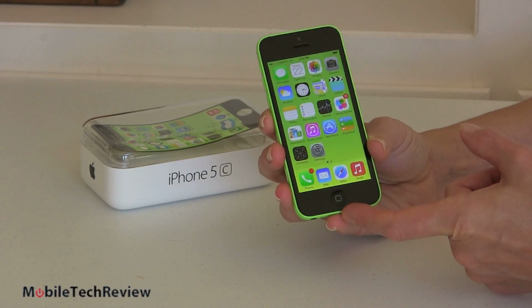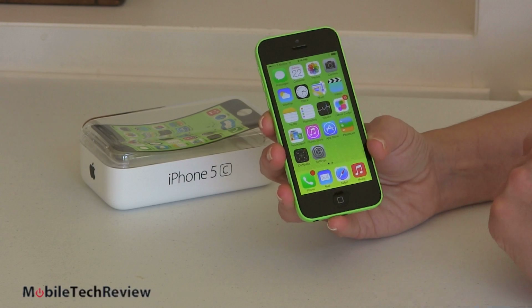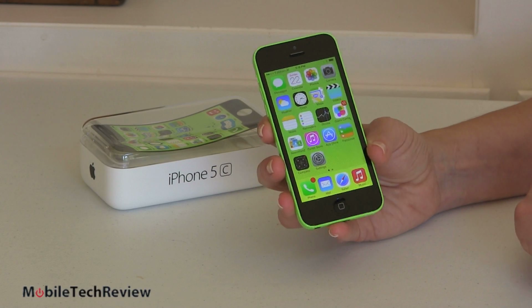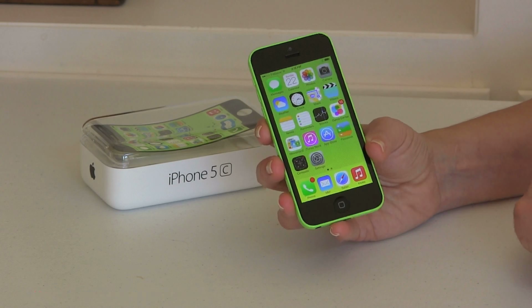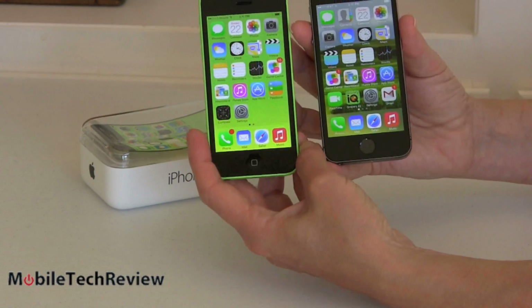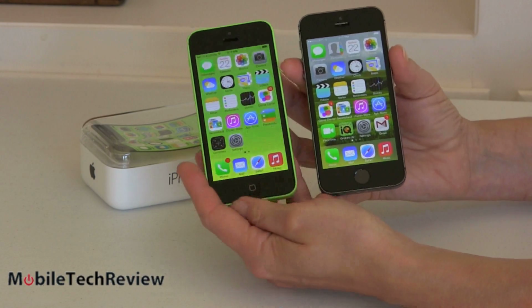Obviously, no fingerprint scanner on this guy, just your normal lock, unlock button. There's no biometrics on this. That's great for those of you who are paranoid and are afraid the NSA is watching. Here it is next to the iPhone 5S. Again, you're looking at the same size device.